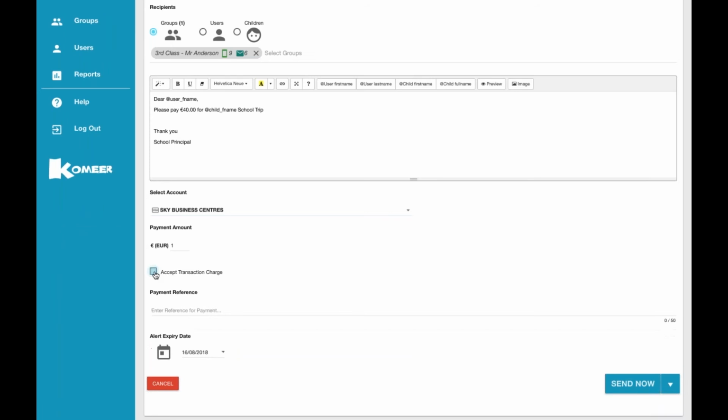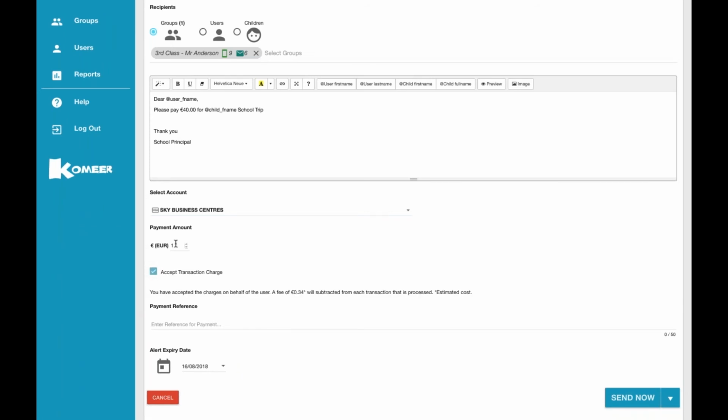Okay, so if I accept a transaction charge, we will actually pay the charge. So the processing charge on, for example, in this case, I'm just going to put down as €1 for this demonstration, not the full €40, but I could say €40 there. It calculates the actual fee that's due to Stripe and for the processing of that card.